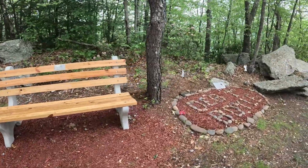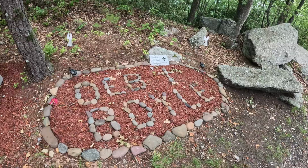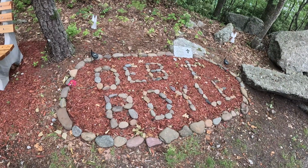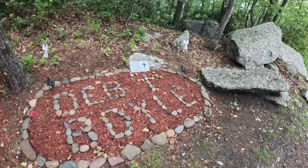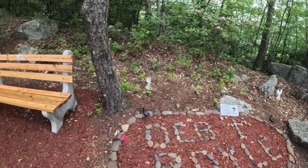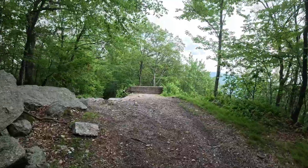Someone put a memorial bench up here and a plaque. Deb Boyle. Deborah Boyle. That's what it spells out, Deb Boyle. That's neat. It is. It's beautiful. And a beautiful spot along the trail.